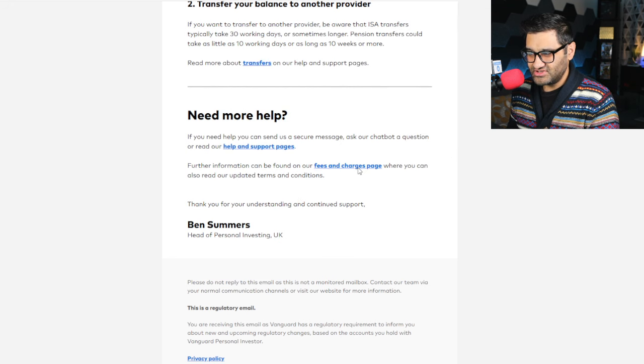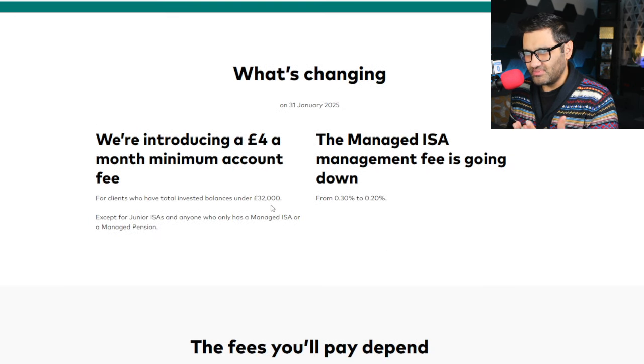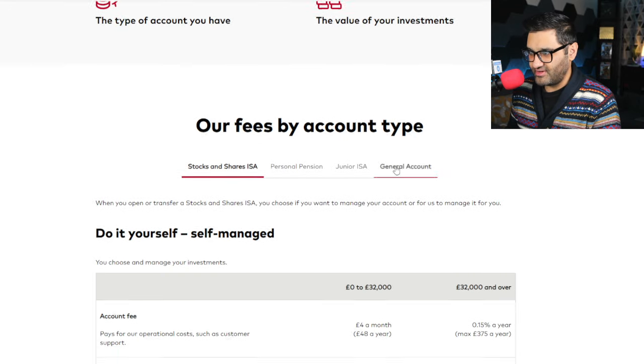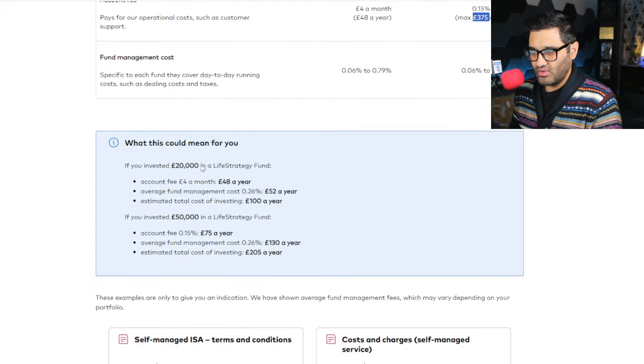So, fees and charges page. Let's have a look at fees and charges quickly before I might make another version of this where we compare and check what is going on. It's just at the moment like holiday mode, so people aren't really, okay, so the managed ISA management fee is going down, but we're introducing a £4 a month minimum account fee. The fees you pay depend on the type of account you have, the value of your investments. Okay, here we go. £32,000 and over, you don't have to worry basically. And the reason they made it £32,000 is because if you times that by the percentage they charge normally, they get to a figure that they charge you as a fee. So they basically want to get a minimum fee from you. What this could mean for you.